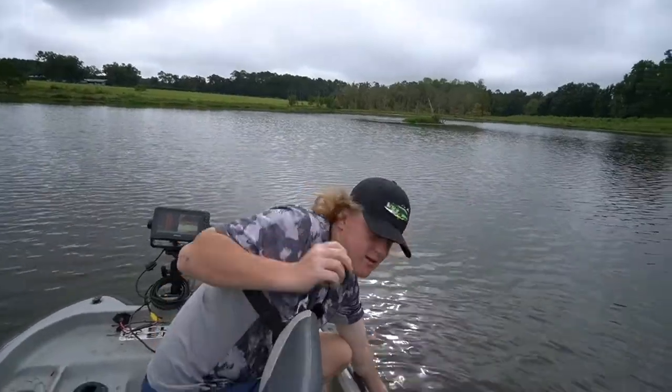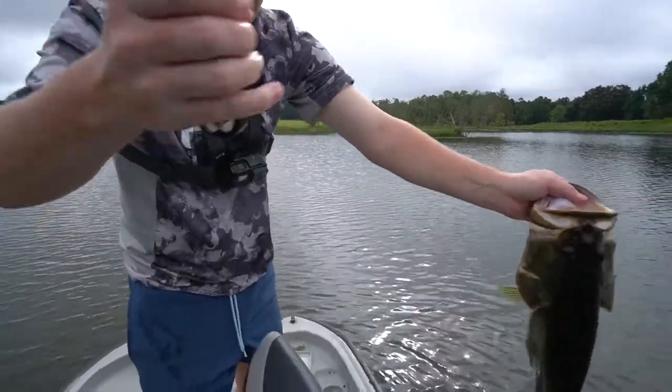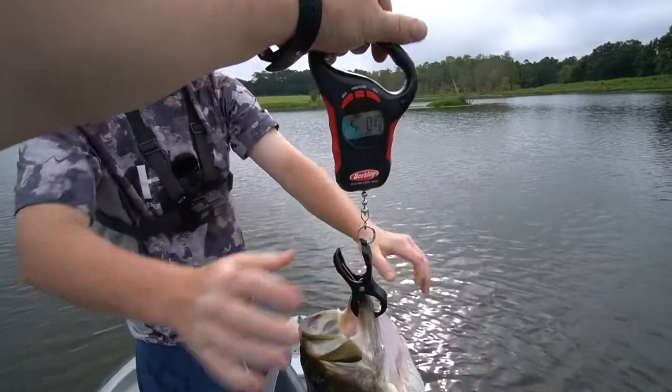All right, where's the scale? Turn the scale back on. All right, guys, we're getting second weight. First weight was what, 415? Yep. Let's get one more weight, just to make sure.